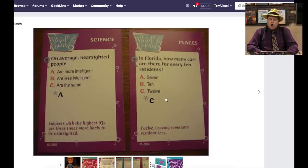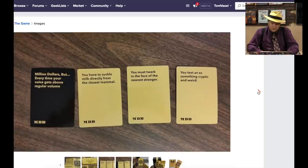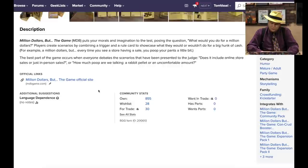$1 million, but what would you do for $1 million? For $1 million, all right, let's see here. Oh, you get $1 million, but every time your voice gets above regular volume, you must twerk in the face of a near stranger. Yeah, I don't know. This is another Cards Against Humanity thing. This is from Rooster Teeth.